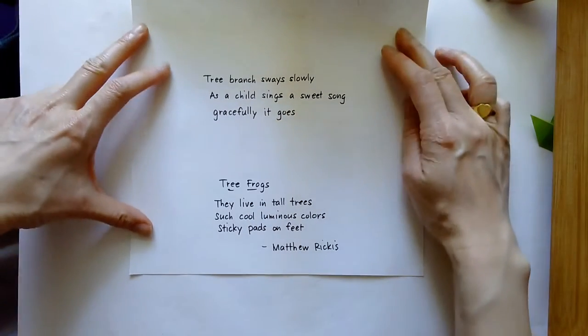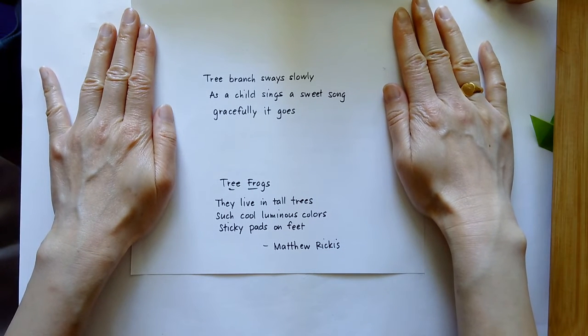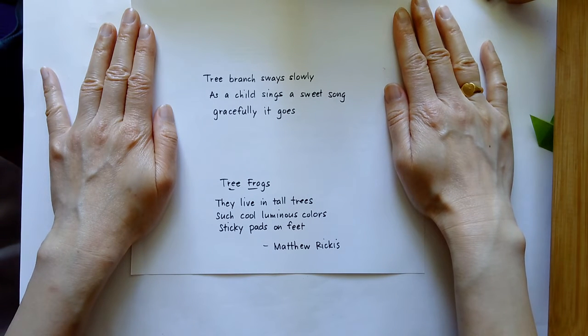And finally, you could write about animals too. You can pretty much write about anything. Okay, so, tree frogs. They live in tall trees, such cool, luminous colors, sticky pads on feet. And this one does have an author's name that came along with it, Matthew Rickus. So these are all examples of haiku.